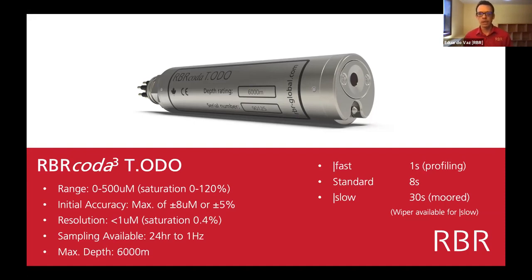time constant. So this is especially useful when you're doing profiling. We use it a lot in gliders or in the Wirewalker, in those kinds of profiling platforms. The standard is the 8-second time constant, and a slow one, which is for moored applications, is a 30-second time constant, and that one can be wiped, meaning you can attach a wiper to it.